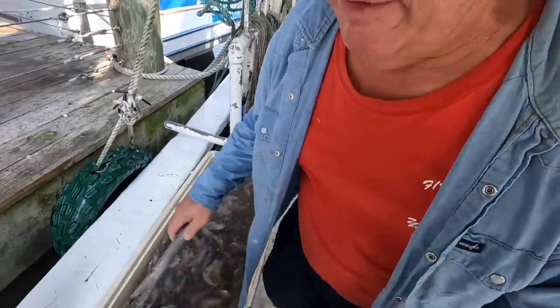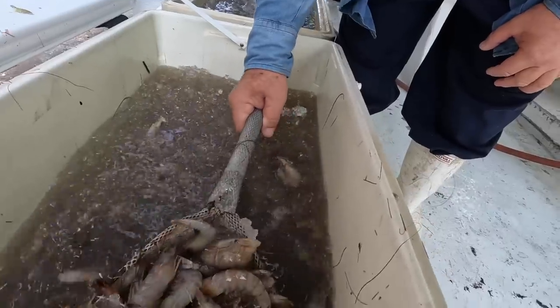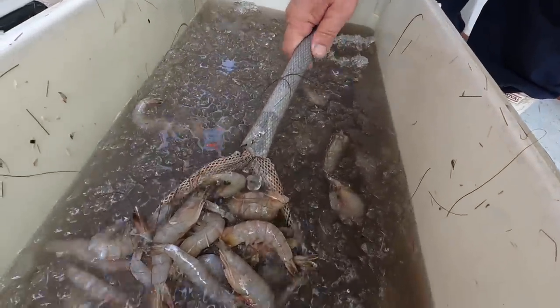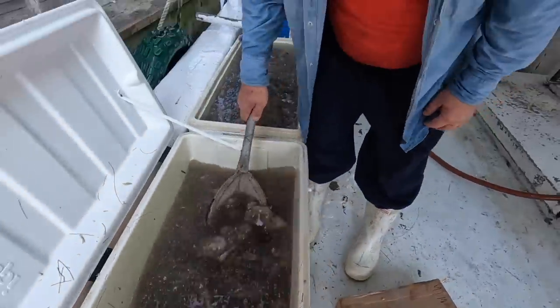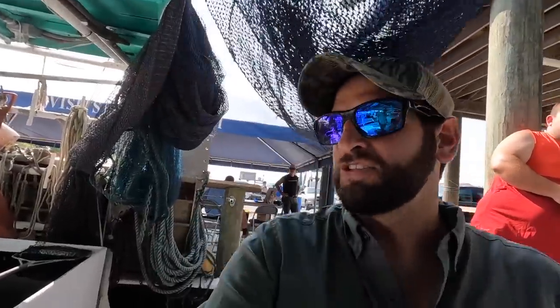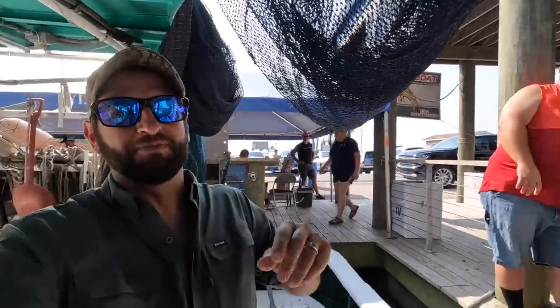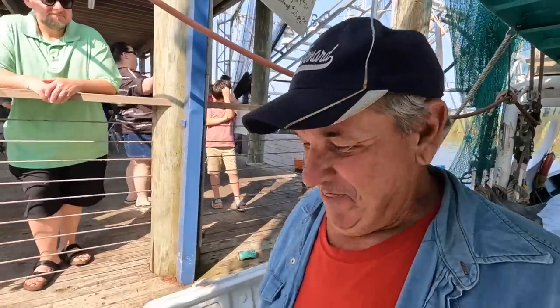Wow. And we got some medium shrimp here. We got a few medium. These are 26-30s. Wow. 8-32. We got two more left like that, y'all. All right, so you've seen it. We got all shapes and sizes of shrimp for anything you want to cook. Come down here to the seafood market. There'll be one this fall. Come see him. That's the man right there.